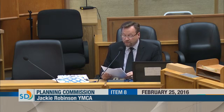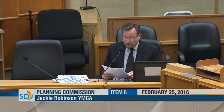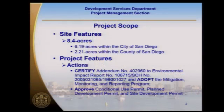The application before you today is the demolition of the existing Jackie Robinson YMCA and the construction of a new Jackie Robinson recreation facility on the existing 8.4 acre site. Approximately 6.19 acres of the site are within the city of San Diego, and 2.1 acres of the site are located within the county of San Diego. Development of the proposed project requires a conditional use permit, plan development permit, and site development permit.